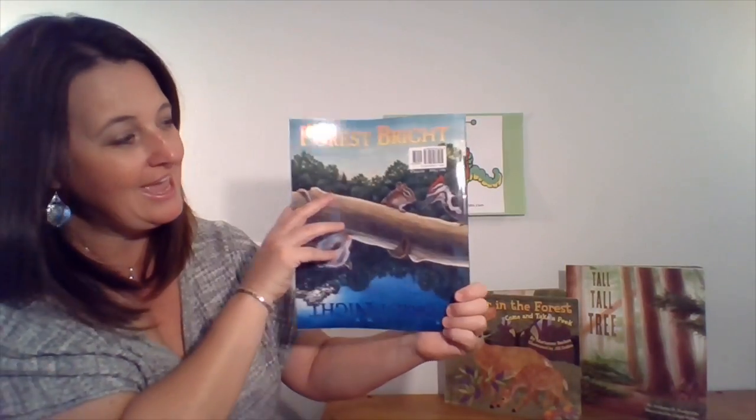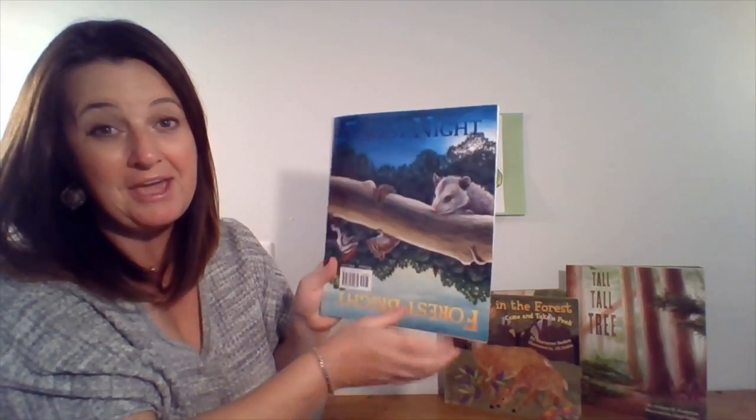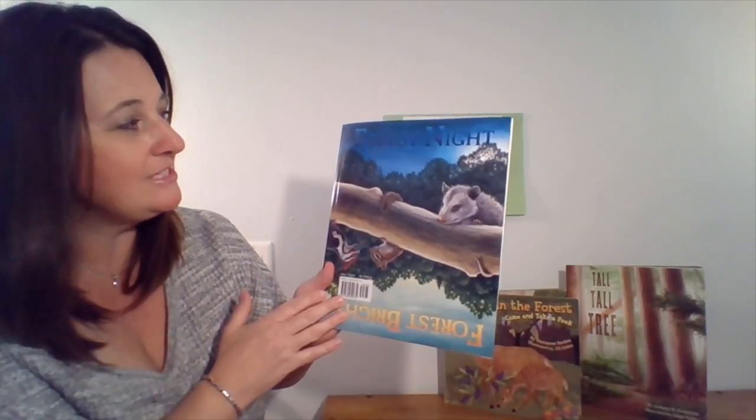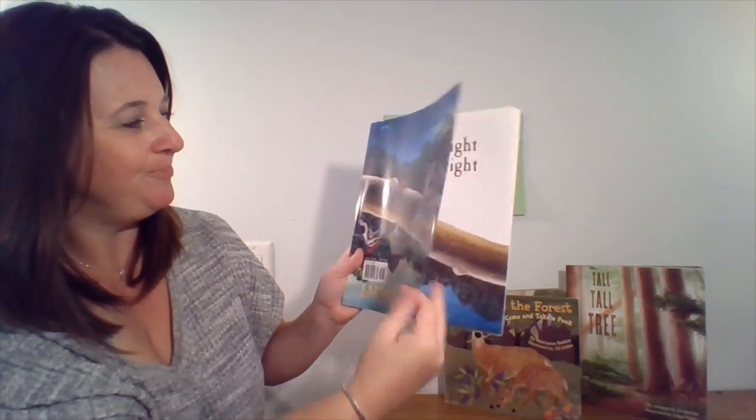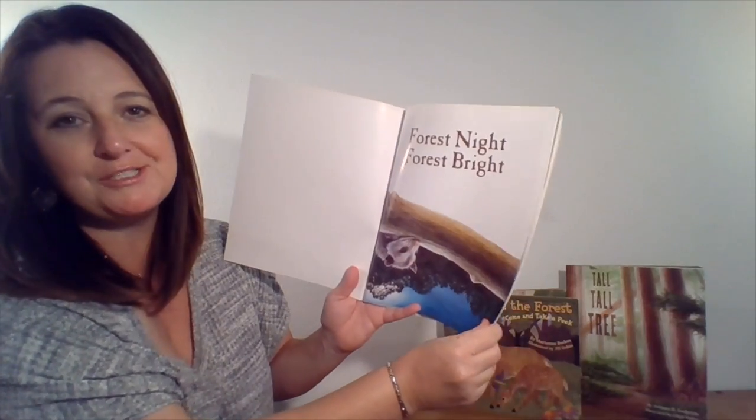And now you know what we need to do. We need to close the book and we need to turn it upside down. So now we get the nighttime. What happens in the forest at nighttime? Here we go. One more time.